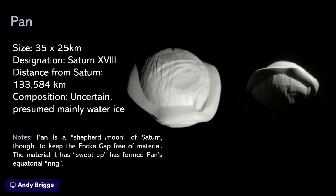And in this case, what Pan does is to keep the Encke gap, which is a gap between Saturn's rings, free of material. So it's sweeping up material from the Encke gap all the time. And it's this material that it swept up, which is thought to fall on its surface and form this equatorial ring over time, over a long time. So it's literally because the moon is acting as a sort of hoover, if you like. It's hoovering up this material, which settles on its equator and forms this incredible ridge around it.